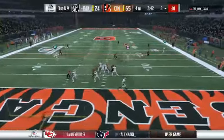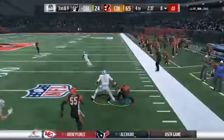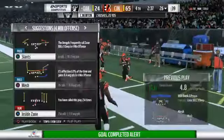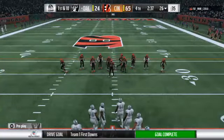From the gun, here's Newton. Eluding the pressure right. And some room to maneuver. And he'll be out of bounds, getting it across the 25. Newton able to use those legs and get past the marker to pick up the first.